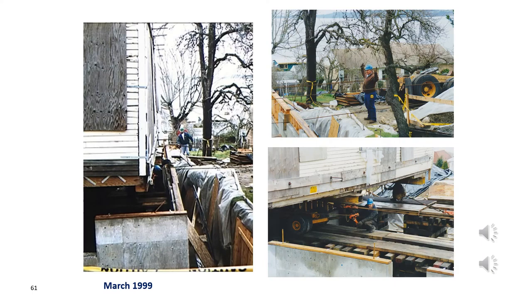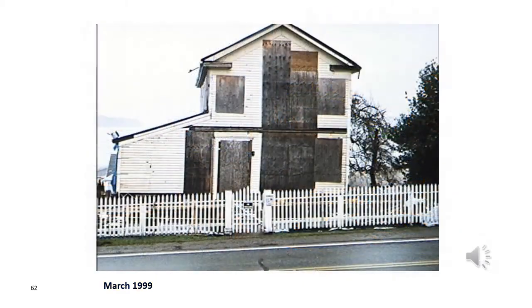In the picture on the left, the house is almost back onto the foundation. Notice its position relative to the pear tree that saved the house when it fell. Success. The home is home. Looking a little bit worse for the wear, but we now are back to the point where we can actually start working on that home itself.